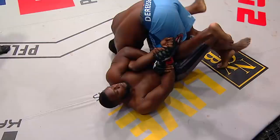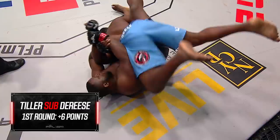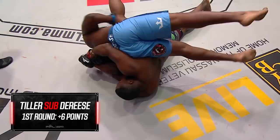Almost out. Tiller should let him go. There he's out. But he's good. Still got to use it to sweep, though. He's going to roll with it. Got to go all the way over. And it's on. Now he's on top. It's still on.